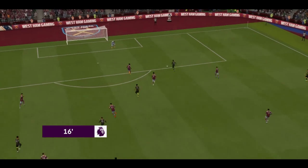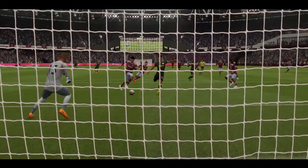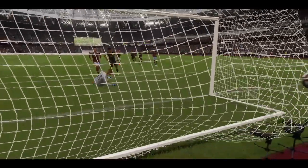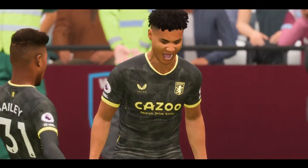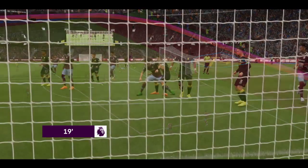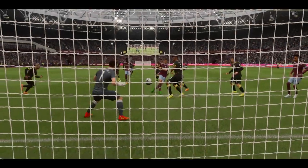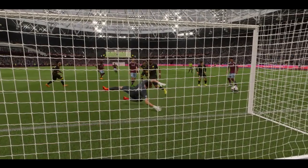And threading it forward. Must be. And he's done it. Parity again. A magnificent game unfolding. Ings. Could be. And the keeper did magnificently. Well, that's just a wonderful save. How did he stop that?